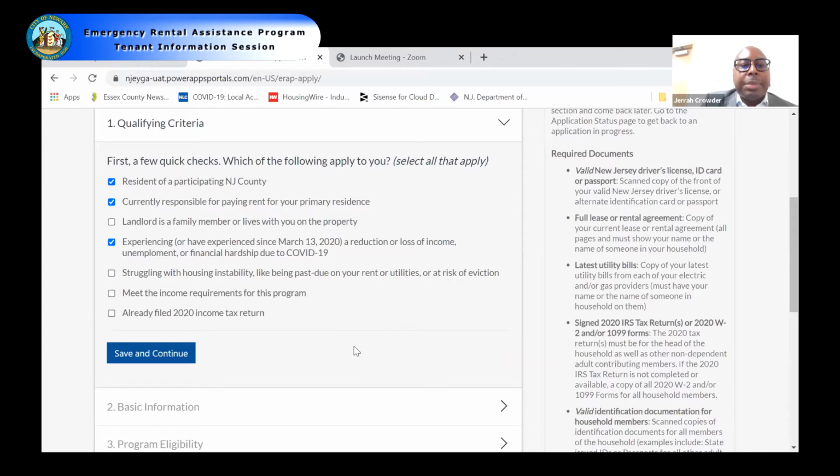If you're struggling with housing instability, like being past due on rent or utilities or risk of eviction, we will be allowing you to enter information on utilities, although utility payments are not what we're awarding for this round. However, it will enable us to get a sense of the larger landscape of need. And we will also be able to provide you with information for how to get utility assistance. There are other resources throughout the city of Newark. And so we will check yes, because we are struggling with housing instability. We're a number of months behind on rent, and that's what we will attest to during this application.